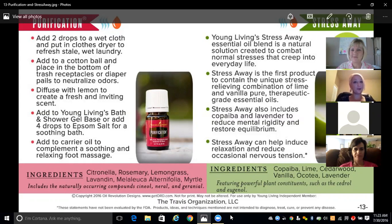Next up, Stress Away. This is actually a bonus oil that comes in the kit, and let me tell you, I'm so glad they put it in there, because if they hadn't had it as a bonus, I would have bought it anyways. I do not go anywhere without it. It instantly is just very calming, and it smells wonderful. It has lime and lavender and vanilla, which is a great mix. And instantly when you smell it, you just feel calm.